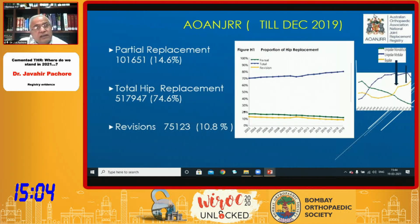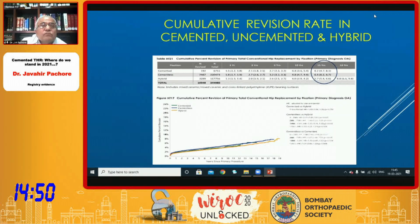What about Australia? I think this is the slide again Ross had pointed out, but looking at that, about 60 to 70% are uncemented, and the cemented stems are almost about 10 to 15%.